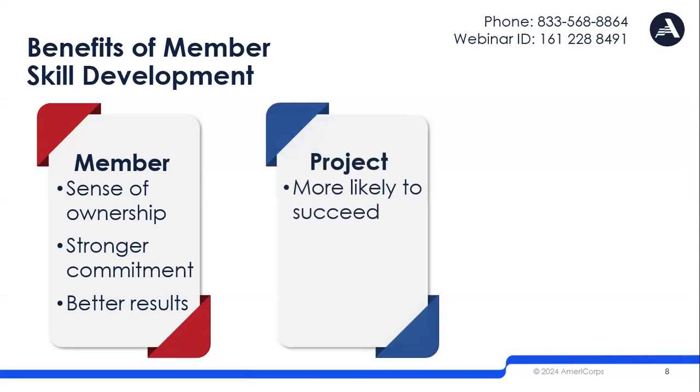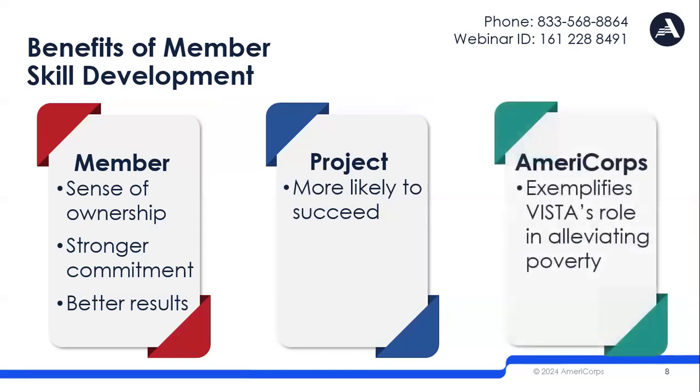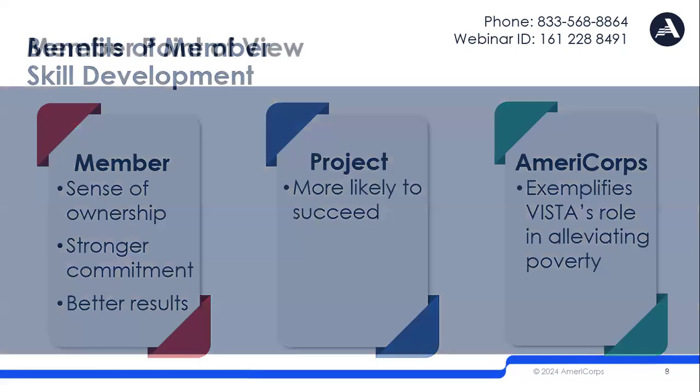For the projects, members who are better equipped to serve in their roles are naturally more likely to succeed in achieving project objectives. And finally, when projects succeed and members feel good about their experience, all of AmeriCorps benefits. The agency is able to promote the work of alleviating poverty more effectively using success stories and positive anecdotes from members. Now I'm going to ask Andy to share the perspective from VISTA headquarters.